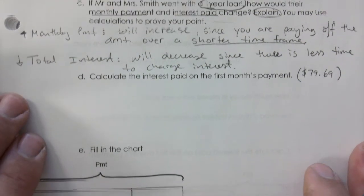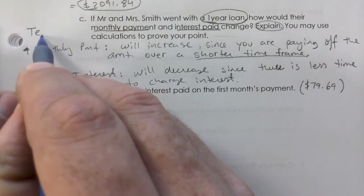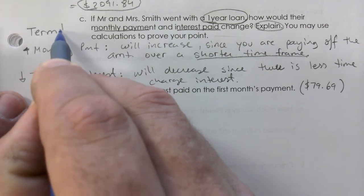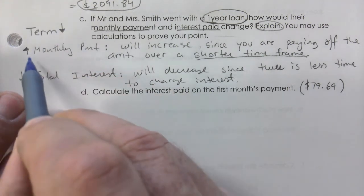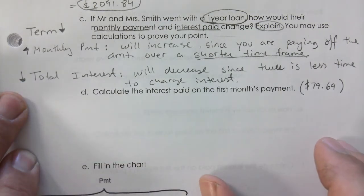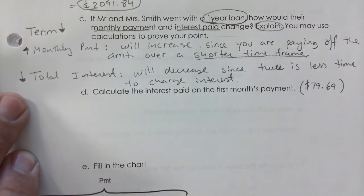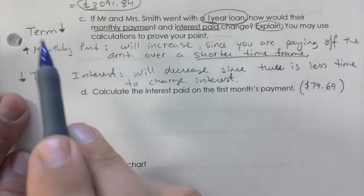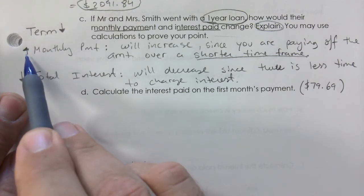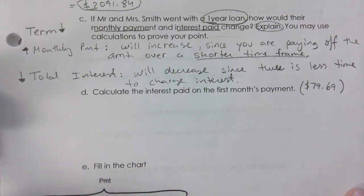So how about this? This is basically saying if the term goes down, the monthly payment will go up, the total interest will decrease. Okay? There's a relationship between the three, right? If the term goes up, your monthly payment will go down, but the total interest paid will go up. Okay?